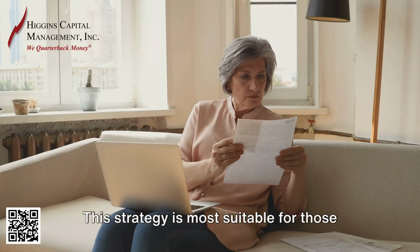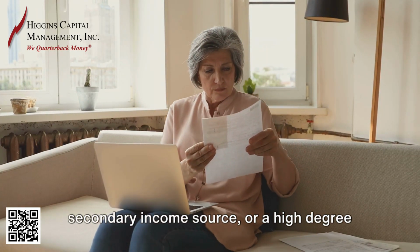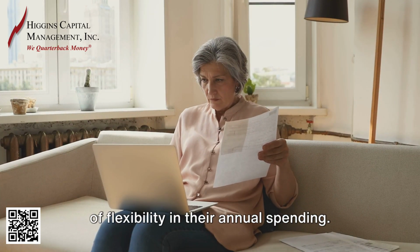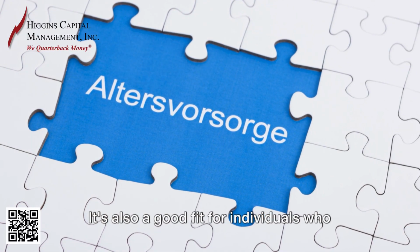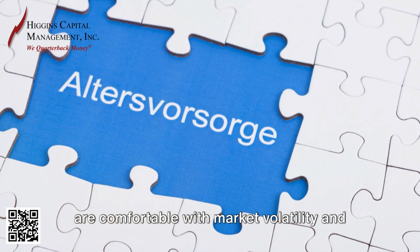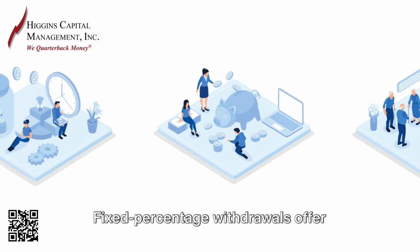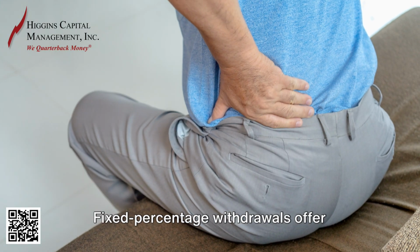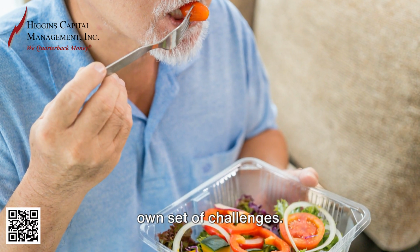This strategy is most suitable for those who have a larger retirement savings, a secondary income source, or a high degree of flexibility in their annual spending. It's also a good fit for individuals who are comfortable with market volatility and are willing to adjust their lifestyle based on the performance of their investments. Fixed percentage withdrawals offer flexibility, but they also come with their own set of challenges.